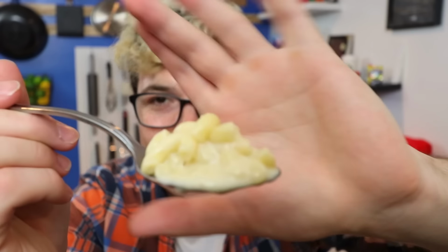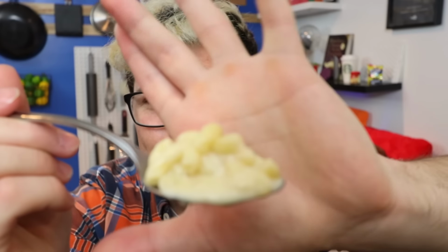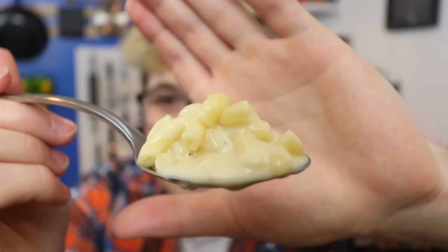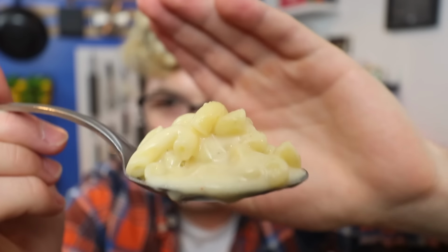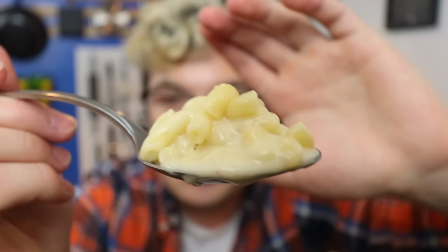Now this is a goddamn Cheez-It mac and cheese. I feel like a beauty mac and cheese guru. It's well seasoned, it's beautifully creamy. Even if I didn't put the crushed up crackers on top, I would still taste the white cheddar.